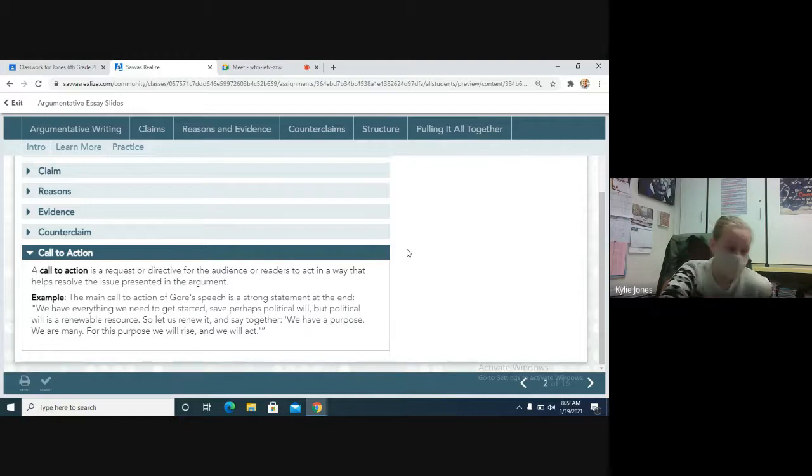So in Al Gore's speech, the main call to action is a strong statement at the end. He said, "We will have everything we need to get started, save perhaps the political will, but political will is a renewable resource. So let us renew it and say together, we have a purpose, we are many, and for this purpose, we will rise and we will act." No, he's saying like, people may not have the desire to help and change things, but a lot of us do, so we should all act and try to change climate change.